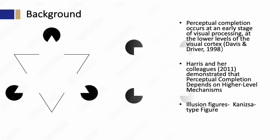And why did researchers do this study? There is some background. How different levels of visual processing contribute to perceptual completion has been a matter of debate for many years. Some have argued that perceptual completion occurs at low levels of visual cortex, the early stages of visual processing. However, Harris and her colleagues demonstrated that without awareness of the special context created by the inducers of Kanizsa-type figures, perception of illusory figures was lost altogether, which indicates the need for extensive integration of contextual information during perceptual completion. The results of the imaging study further support the involvement of higher mechanisms.